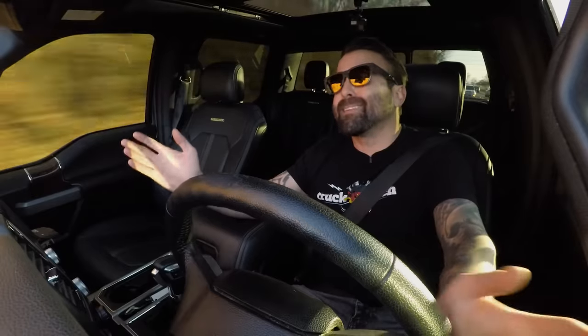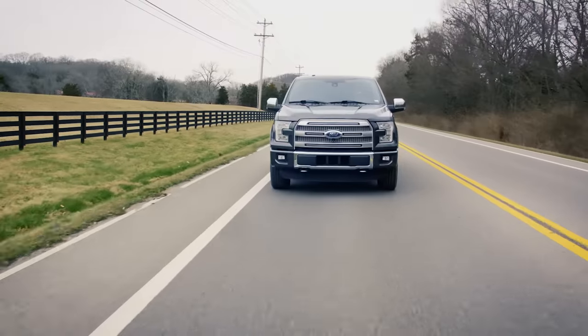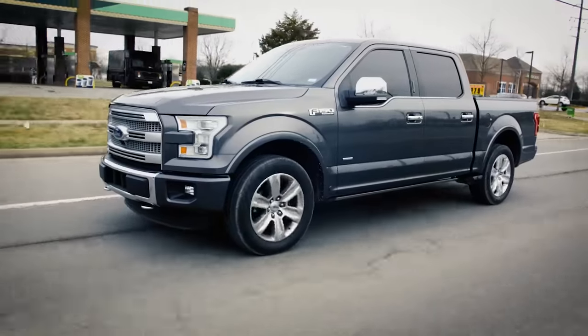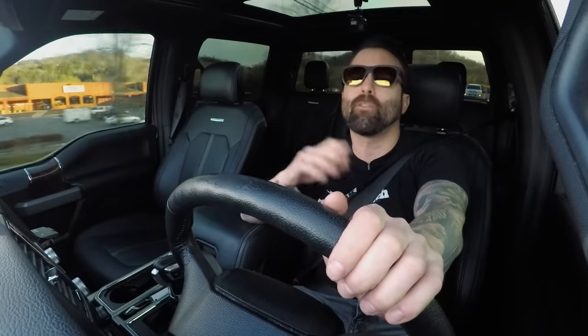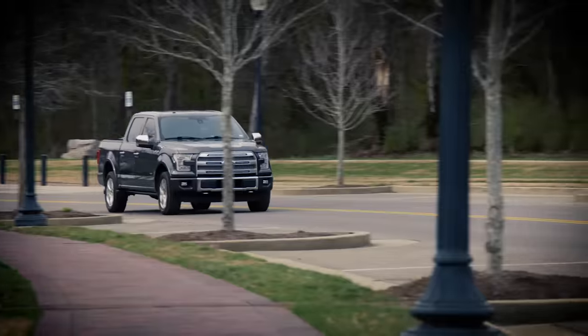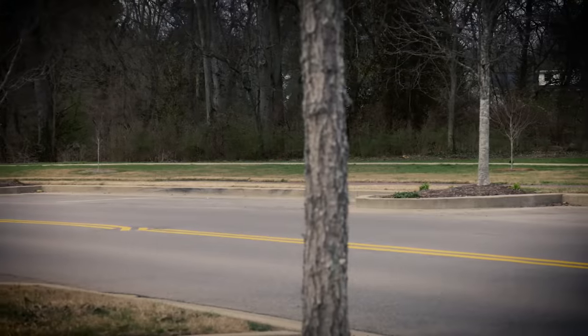I don't really like listening to rules and staying inside the lines, and that's why I chose the 2015 Ford F-150 Super Crew Platinum. Four-wheel drive, I might add. Yeah, I'm crazy. I did pick the V6 3.5 liter EcoBoost. It's not about what you start with, it's about where you go and the journey it takes to get there. That's where the fun's at.